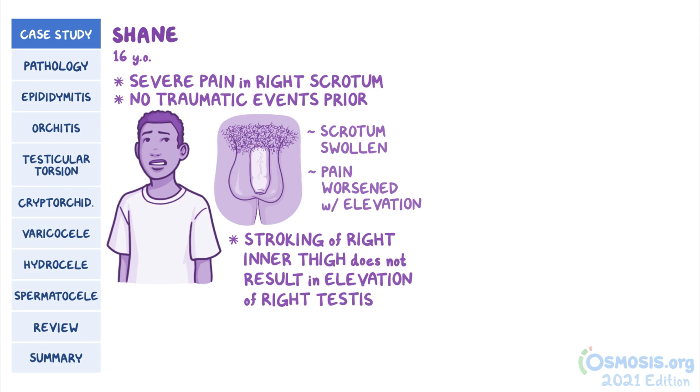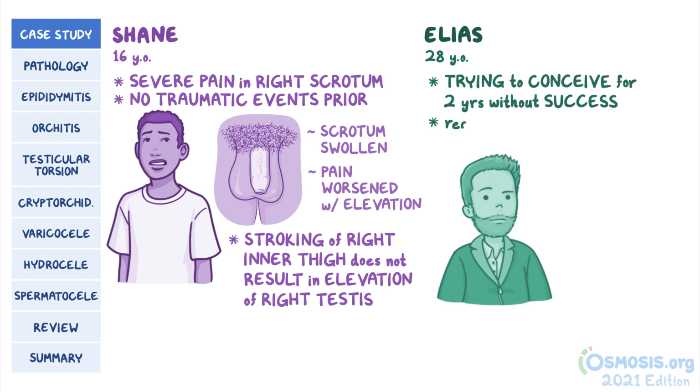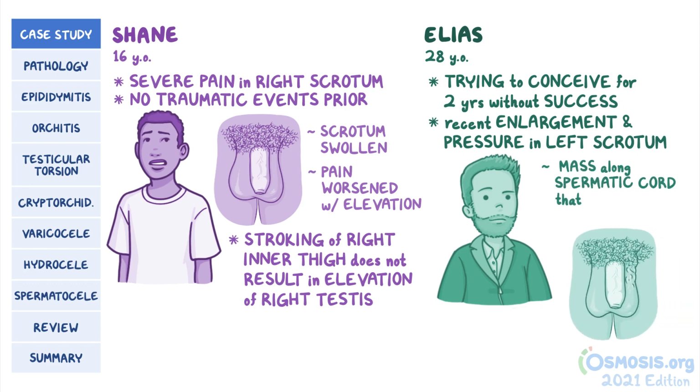Later that day, you meet a 28-year-old male called Elias, who comes in for a fertility evaluation. Elias and his wife have been trying to conceive for 2 years without success. Recently, Elias has also noticed an enlargement and a feeling of pressure in his left scrotum. On physical examination, you palpate a mass along the spermatic cord that feels like a bag of worms.